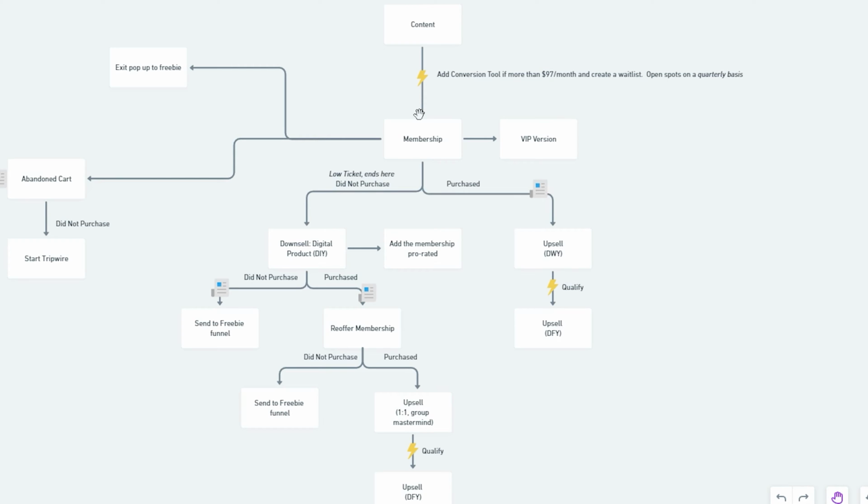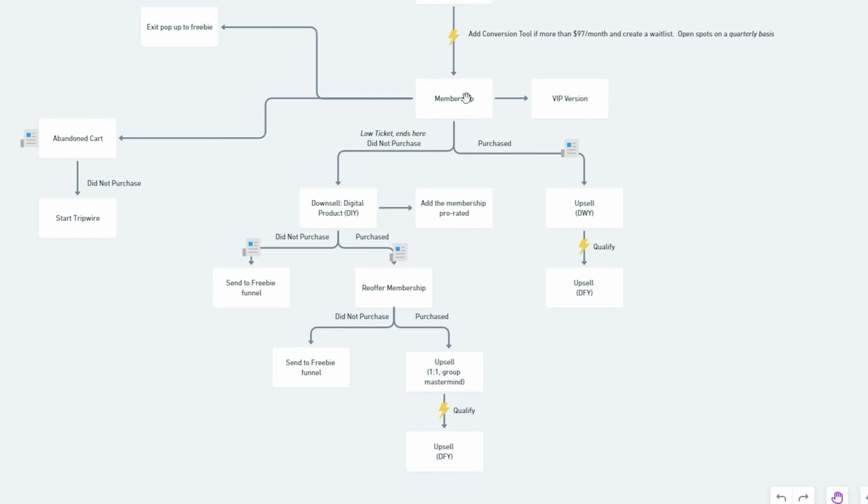Now, with that said, let's walk through a few different scenarios if this is your business model. Whether it's high or low ticket, if somebody decides to purchase the membership and enroll, you want to offer a VIP version. Maybe this is access to a different Slack channel or communication channel, or maybe upgraded content. Let's say you're a social media agency providing topic ideas for reels and trending audios, but if you are a VIP, you get access to stock photos or stock videos. I think that's really great.